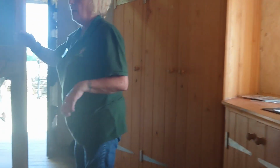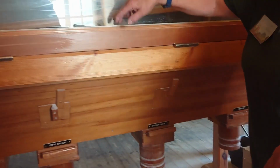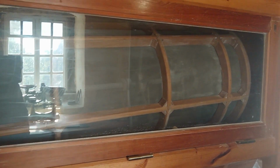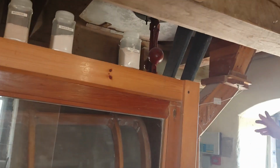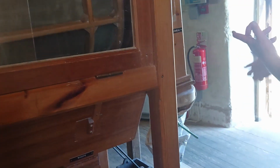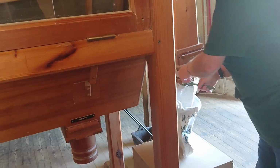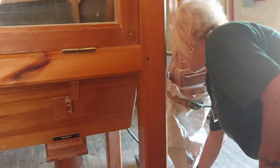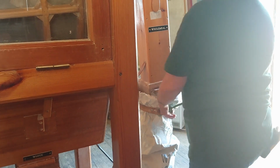This is the big one. This is the only one that we cheat with. This is powered by electricity. There's a little motor up there. So this is your flour dresser. All the wholemeal flour comes down the chute, and if we just want to run wholemeal, we run it straight down into sacks there and then change the sacks. These are the sacks that we get the grain in, and we use them as much as we can.